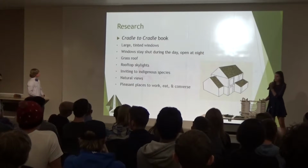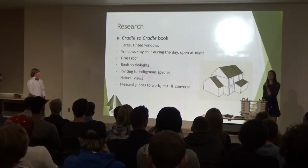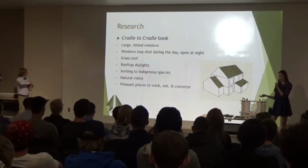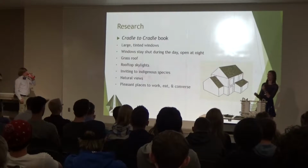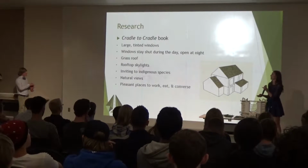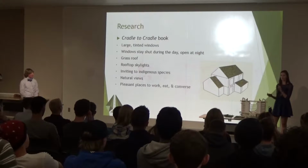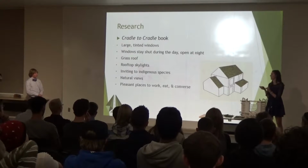Okay, so this is personal research. A couple years ago when I was in middle school, I read Cradle to Cradle, and we used that book. I remember this chapter we read that compares a building to a cherry tree, and so I looked up that chapter and I pulled out the main parts of it. So you need large tinted windows, so large windows to let light in, but you want them tinted so that it doesn't heat up, sort of acting like a greenhouse, and then costs go up after that, so you want them tinted so that the costs go down.